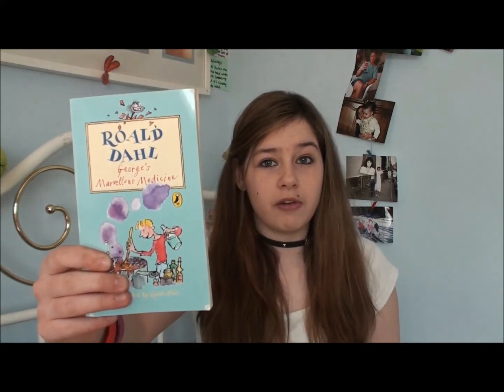So I was in a bookshop the other day and me and my friend were looking at the children's books because we had nothing else to do. And we came across this book, George's Marvellous Medicine by Roald Dahl, a book most of you will have read as it is a children's classic that everyone should have read, and I have so many fond memories of reading this book.